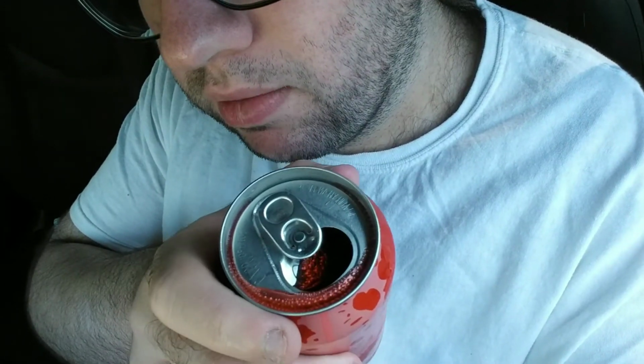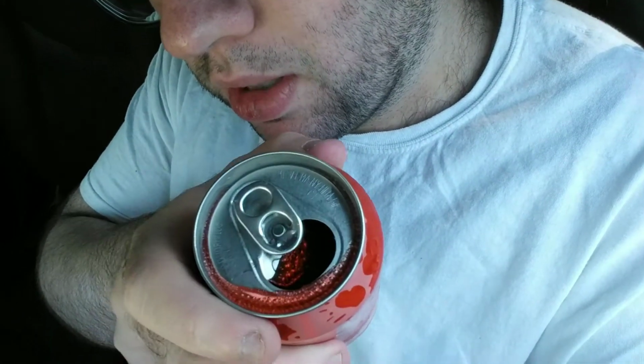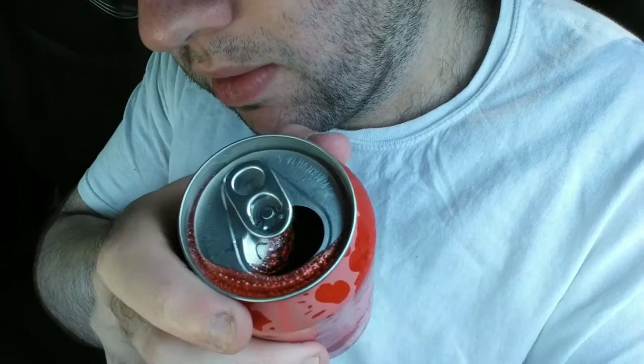I'm gonna try not to spill it on my white shirt. Okay, the color is a dark blood red. Almost like a darker hot pink. It might have a little bit of pink in it. See what I mean? But yeah, it's like a dark red. Definitely a very strong dark red. Definitely blood red. Definitely bubbly and carbonated.